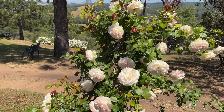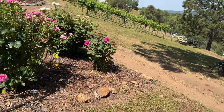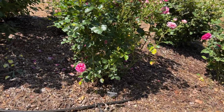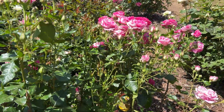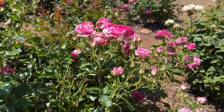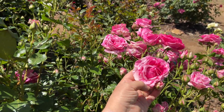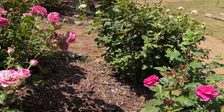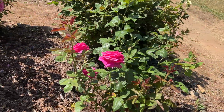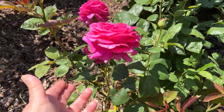And she doesn't sweat it if a few things look a little ratty. But that happens. If you've got a huge garden like this and you are the one taking care of it, and you don't have a crew or people on payroll, then you make allowances. But look at that. Isn't that beautiful? Some of these had a lot of scent, some had very little scent. But look at that glossy foliage. That's what you want in a rose.